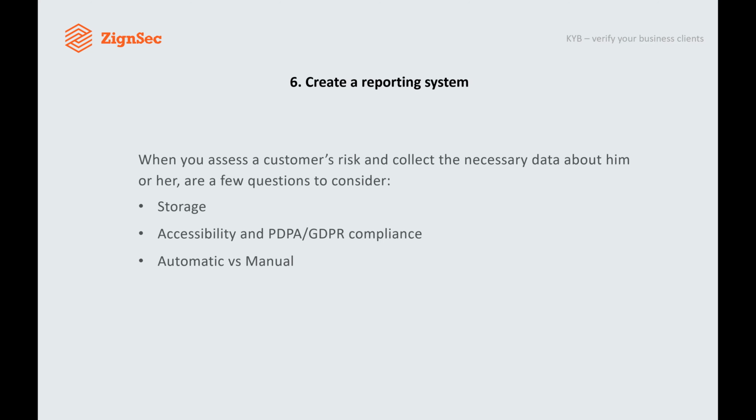Now, ZignSec organizes customers' data in a structured, user-friendly API or webhook for your CRM integration, which means it can be integrated to any CRM. Alternatively, we also have a data management platform where customer details are held following the GDPR on a cloud or on-premise solution. Secondly is organization and accessibility of the data, while it should still be, of course, from a Singapore aspect, PDPA compliant, but from a more global perspective, GDPR compliant.